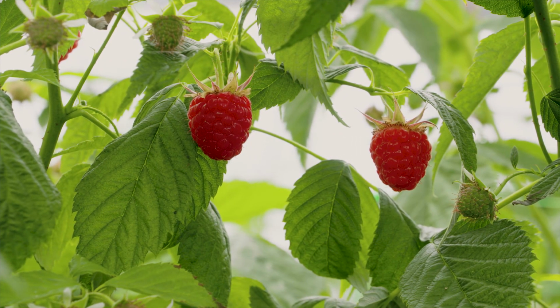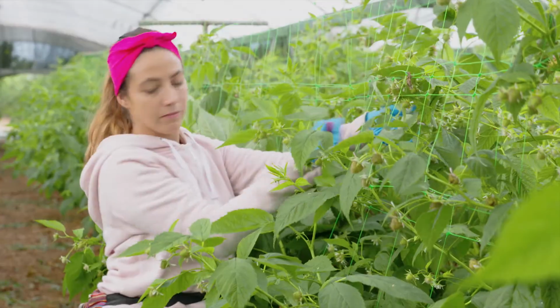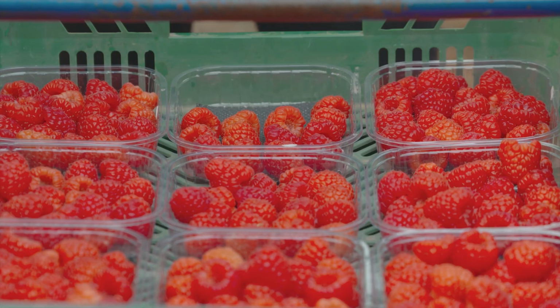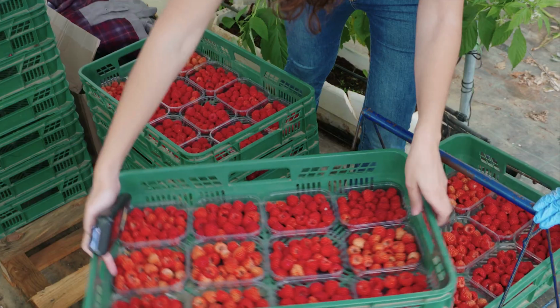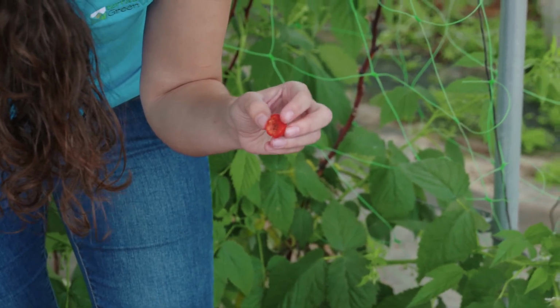When the raspberries are fully ripe, the raspberry picking specialists select the highest quality fruits and pick each raspberry by hand and place them carefully in a punnet. They then undergo their first quality check.